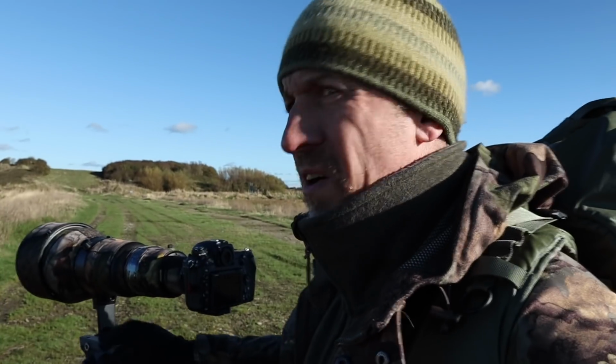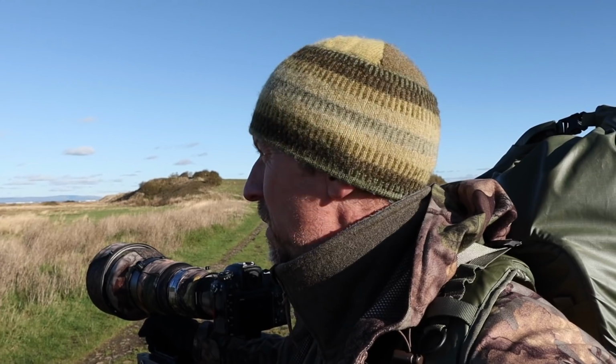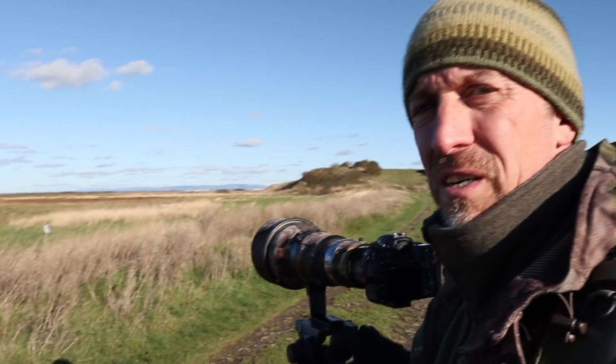We've had a bit of a move, not a right lot going on over there. Saw a few things, but yeah, we're just having a walk, and I've seen quite a few stonechats knocking about. They're on all these.